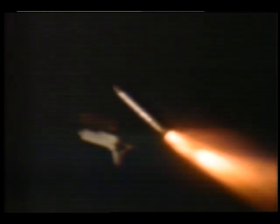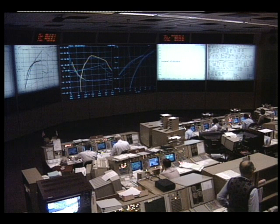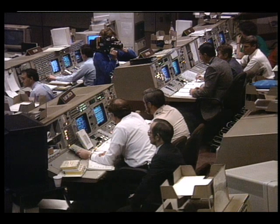Now 12 nautical miles downrange, velocity 3,200 feet per second, three good main engines, three good fuel cells, three good APUs. 15 nautical miles downrange now. Standing by for SRB staging. Now at 4,400 feet per second, 40 miles downrange, performance nominal. Columbia, performance nominal. Roger, Houston, nominal.